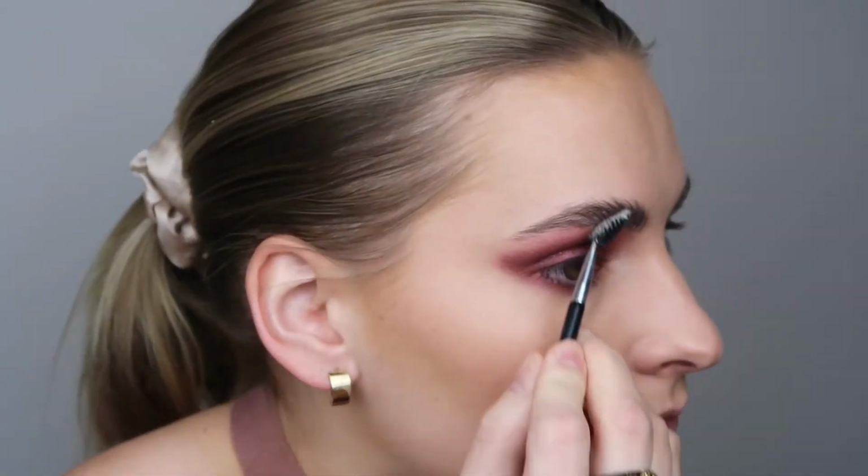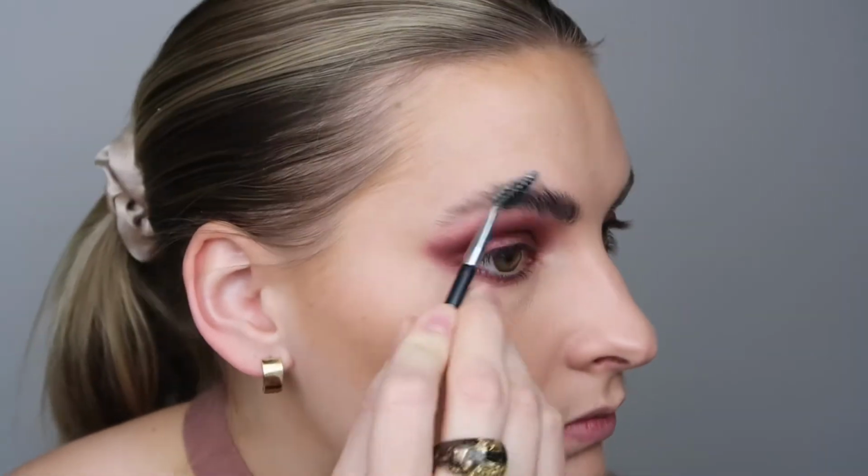Then I want my eyebrows to be nice and lifted, so I'm going to use the Brow Freeze from Anastasia. Then I wanted to try this again. It's the Milani Weekend Brow. It's one of those micro tip little pens.